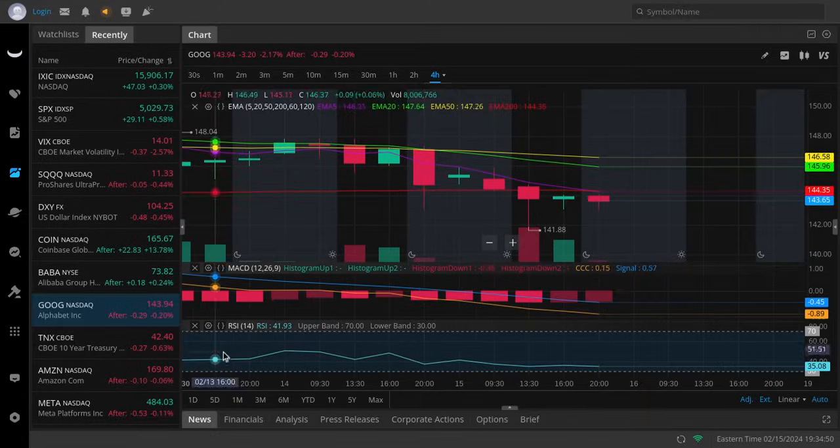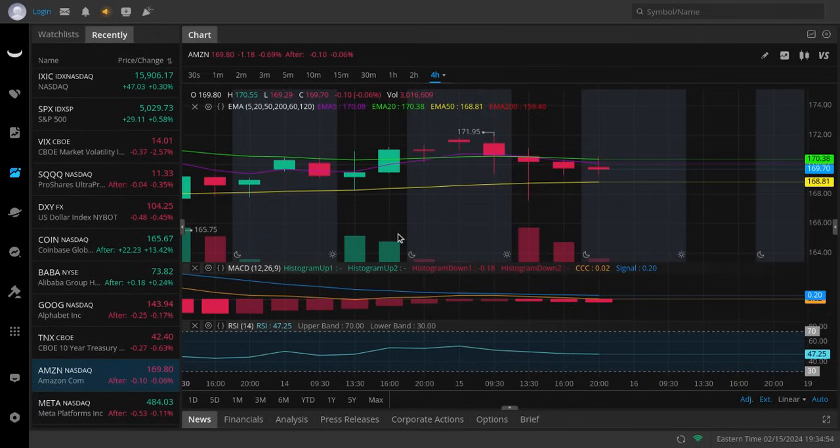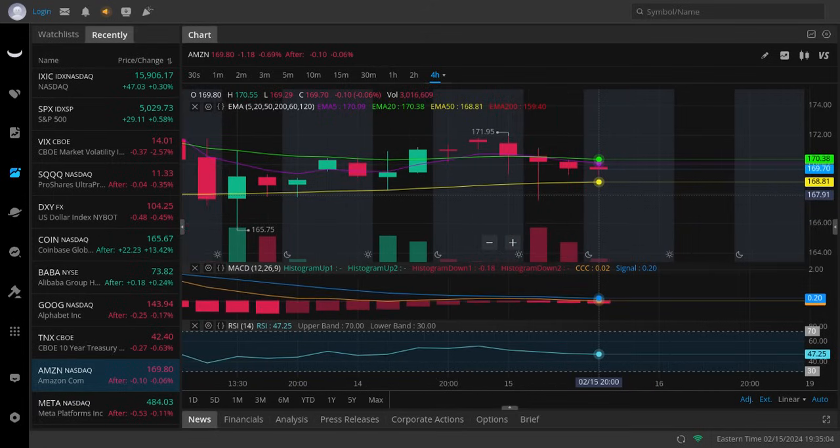It looks kind of bearish for now as it lost its 200 EMA, so it's looking kind of weak. Amazon is looking a little weak, but I think it might test 168. If it bounces off of this, it's going to make its way back up to 170. If it loses that 168 support, we're going to be retracing to 165. We'll be watching this just to be safe.